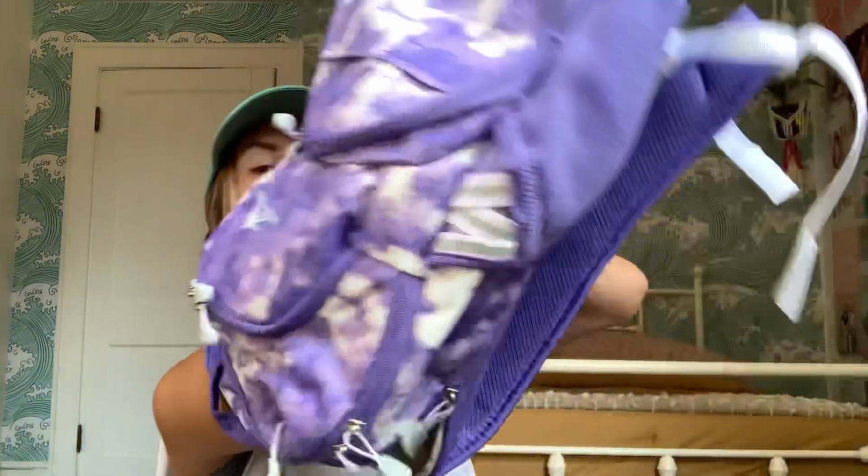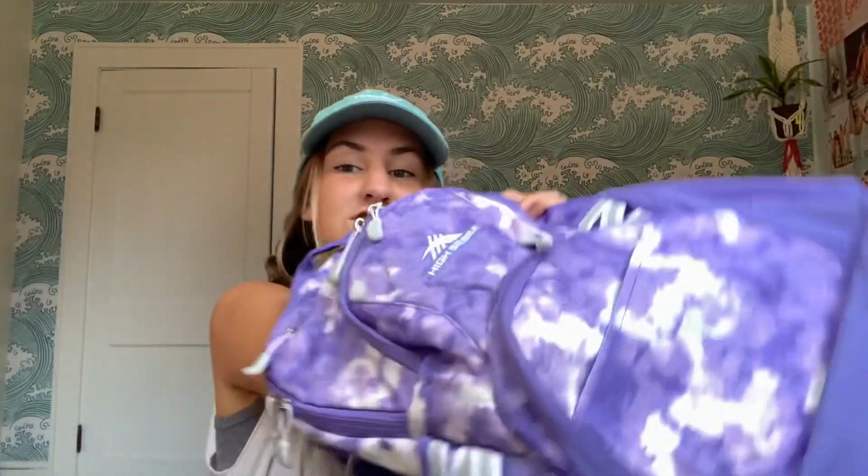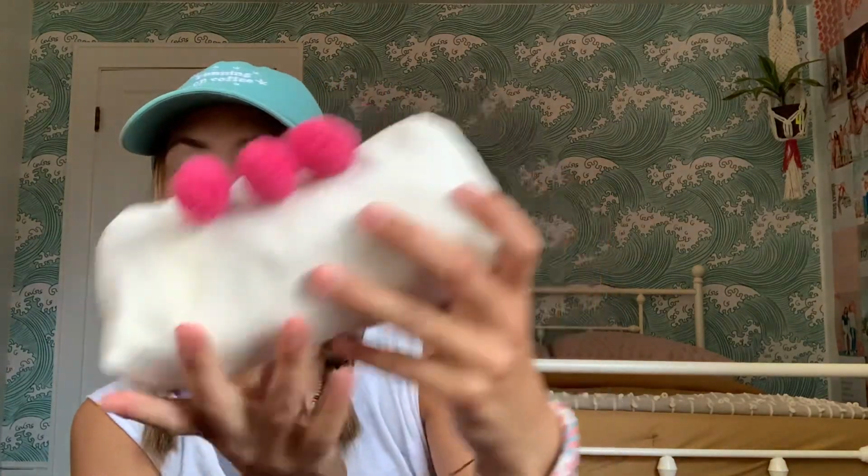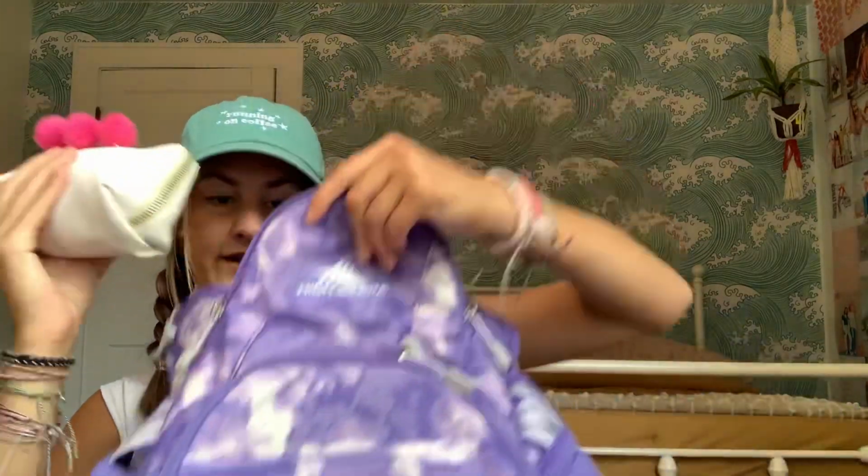So number one is how spacious it is. It literally fits like my entire arm, I'm not even kidding. There's so much room in it. And even the tiny pockets, like this one, look at this, it doesn't even look like anything's in it, but I've got a whole pencil pouch that just goes in the tiny little pocket right there, so it's definitely very spacious.